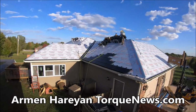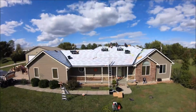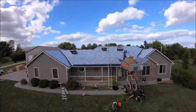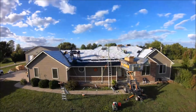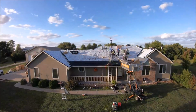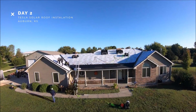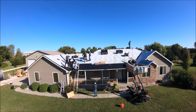Kansas. Weddle and Sons Roofing just completed a 40 square, which is 4,000 square foot, 15 kilowatt Tesla solar roof installation near Topeka, Kansas. This time lapse covers 4 days of installation, the PV tiles, glass tiles, and flashing. Tear-off of the existing roof and drying in with double layer Firestone underlayment took place the Friday before this time lapse started.